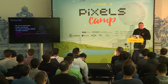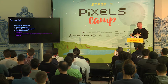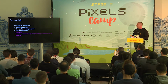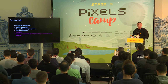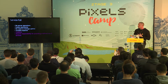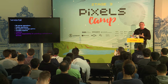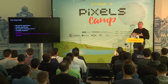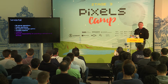These are the characteristics of a serviceful application. It inherits all of the serverless characteristics, the 4 in white: no server operations, scales seamlessly, no need to manage uptime, and variable expense. But we also are going to be adding these 2 characteristics, codeless. These managed services, these serviceful services, are essentially codeless in the sense that you're not owning any of the code. All of that code is now owned by the service provider, whoever that is.